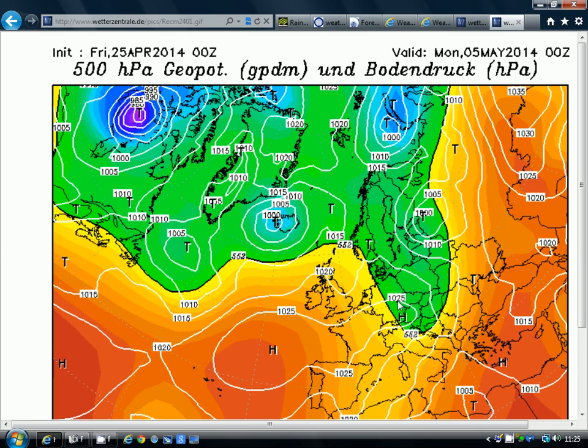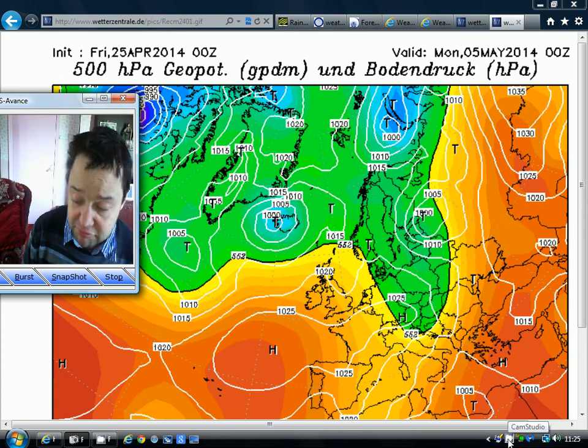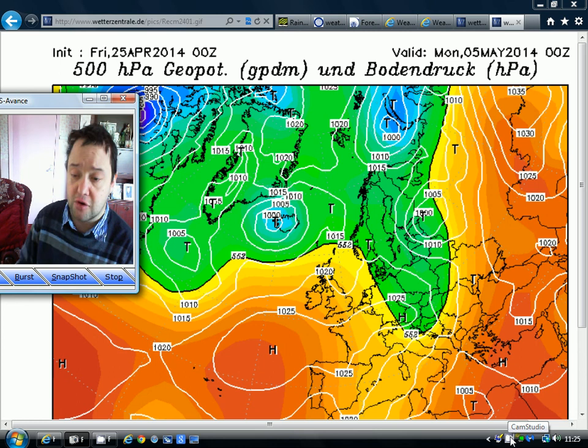So we end up bringing this trough of low pressure through on Monday, the 5th of May, Bank Holiday Monday. So it could be a relatively unsettled Bank Holiday Monday. That's how the charts are looking at the moment. Probably not as bad as the GFS, but a relatively cool, relatively unsettled Bank Holiday weekend.